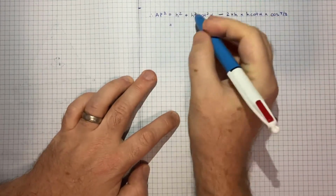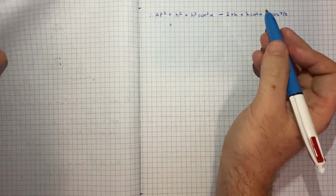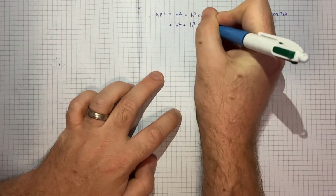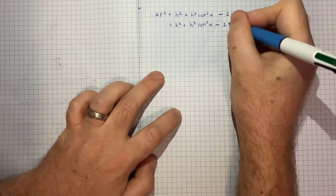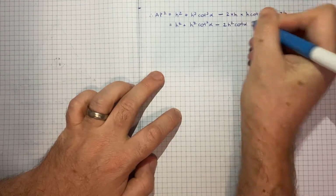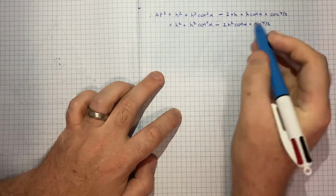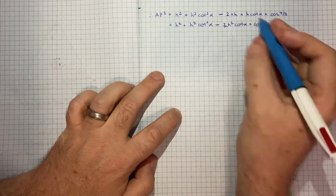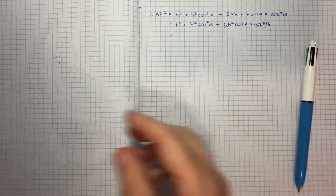So that's going to be equal to, I'm not going to factor out my H squared simply because the result doesn't do it. So we're going to get H squared plus H squared cot squared alpha minus 2 H squared cot alpha times cos pi on 3. And we're very close. The only difference is this 2 and this cos pi on 3. But hopefully another result you know is that cos pi on 3 is simply a half.